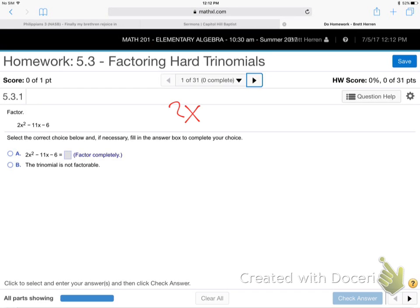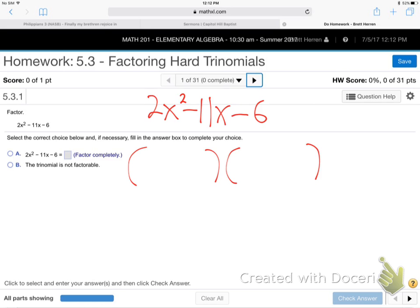So, first off, 2x squared minus 11x minus 6. If I try to do it the old way, I would say, okay. Well, first off, what's in common? Is there something in common to all the terms? Does 2 go into all of them? No, 2 doesn't go into 11. Do they all have an x? No, the 6 doesn't have an x. So no, nothing in common. So no one big parenthesis. Skip that, go right to the 2, right?